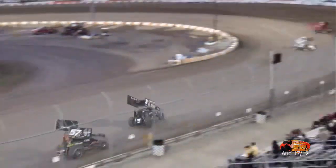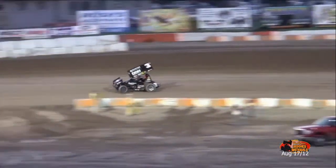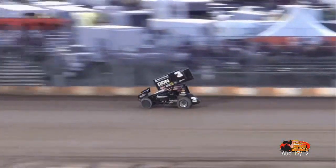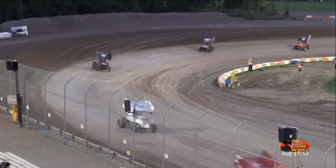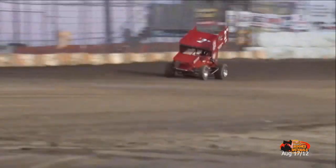Shane Stewart said on Twitter that he's using this sort of as a test session to get ready for the Canadian Sprint Car Nationals. But you know he wants to get out here and get the big check as well, make his trip to Canada worthwhile, but he's got a long way to make up if he's going to catch up to Daggett and Hoopinen. Daggett your leader, Hoopinen second, Stewart right now sitting in the third spot.